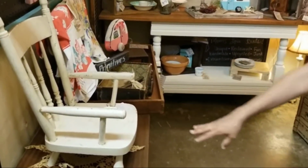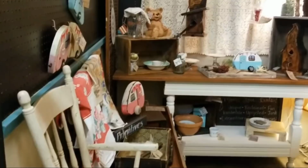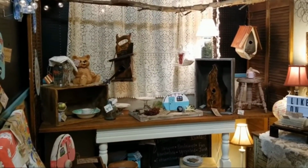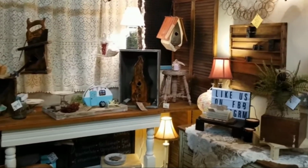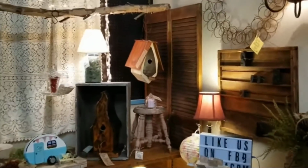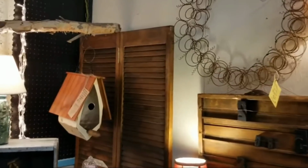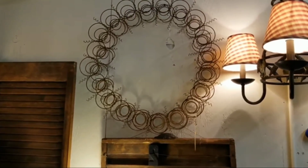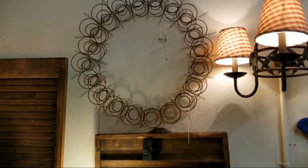They do a lot of handmade projects, some shabby chic stuff that's repurposed, refurbished. Really nice stuff, but this is just going to give you an idea of the plethora of things they have inside Warehouse 300. So it's really going to attract anybody looking for home decor.